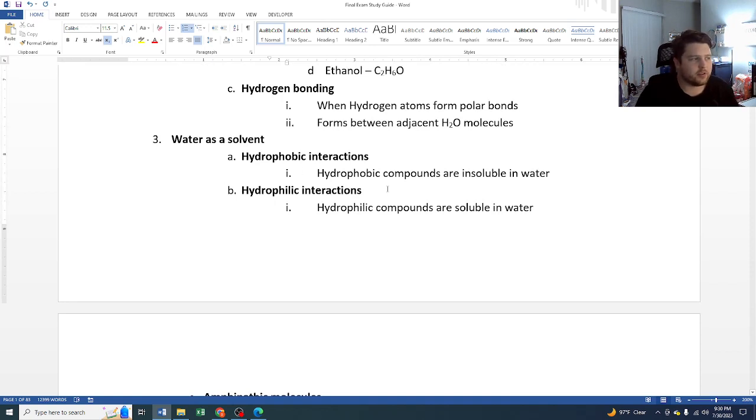So lipophobic and lipophilic. Now, you'll hear Dr. Sarkar all the time talk about "like dissolves like." So water is a polar solvent. And so if you put something that has polar bonds in it, it's like dissolves like, and it's going to break it up.